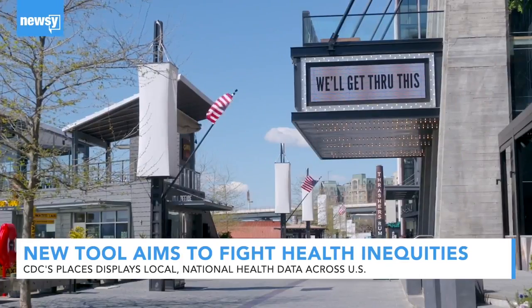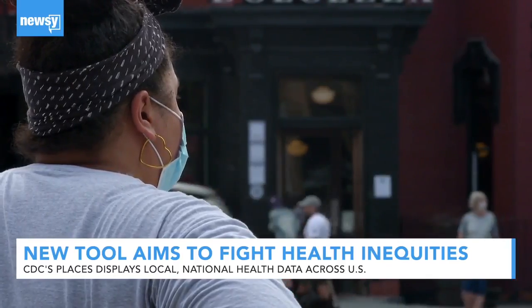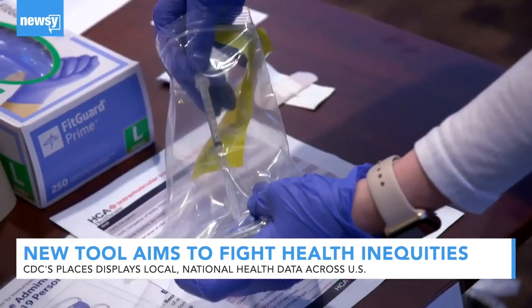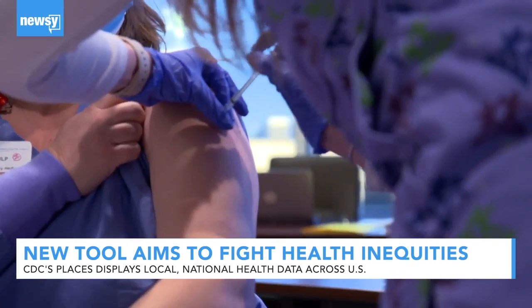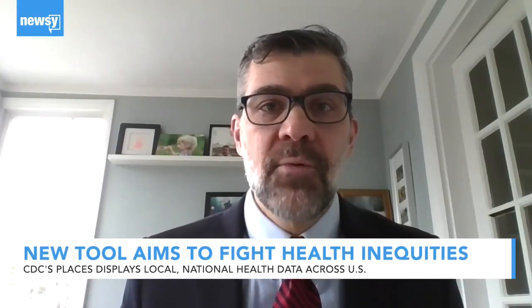While Places doesn't track the coronavirus, it can help estimate which neighborhoods have high risk factors for COVID-19, like heart disease and diabetes, which could help with vaccine distribution. You could find pockets within cities where you might have really high prevalence on underlying conditions. So public health practitioners could use these data in that way to target.